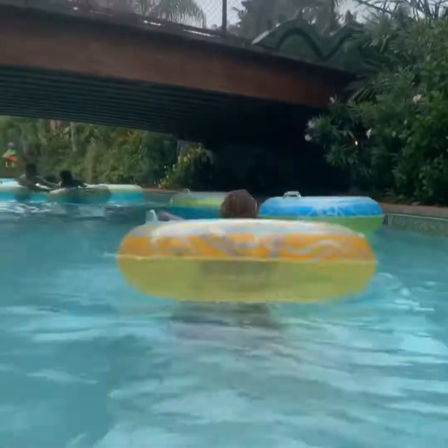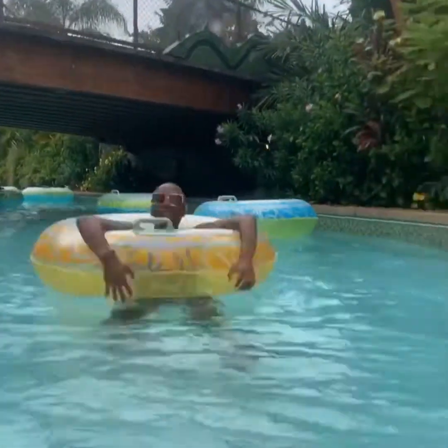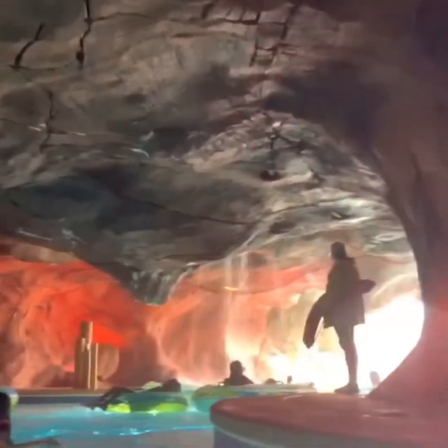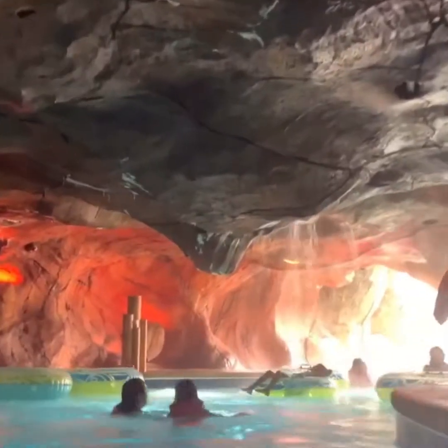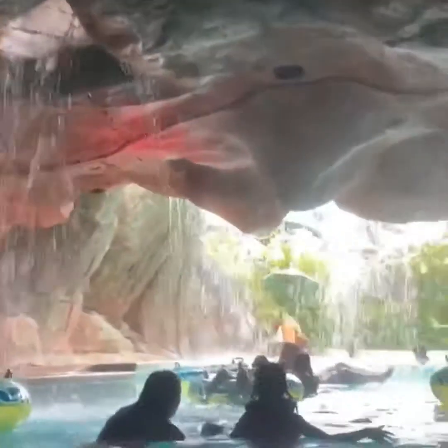The cave is very beautiful, and as you can see, there's a waterfall feature as you enter the cave, and you will also experience the waterfall feature as you exit the cave. So you will get wet, and your phone will get wet if you don't buy a pouch.